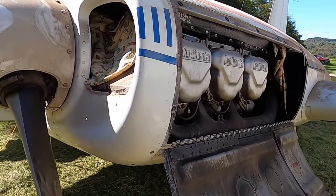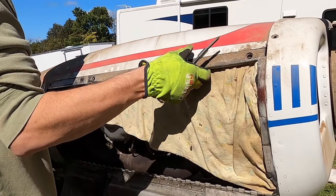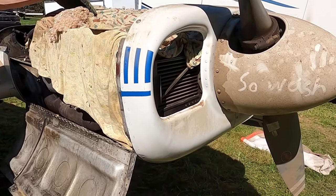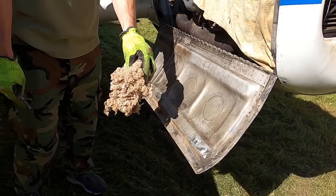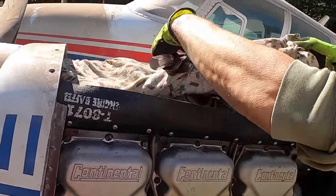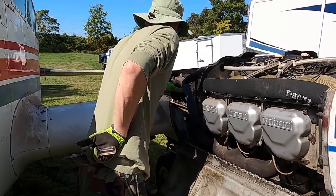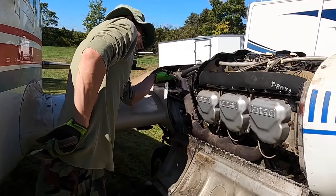Those look pretty good. Joel, that's a big mouse home. Yeah. Yuck. Oh, there's another one on that side. Oh. Yes. You know what? We're going to roll this up. First time actually seeing the entire engine. Okay. Doesn't look too bad. Yeah. Got a little Illinois anti-rust. That's good. That's good.